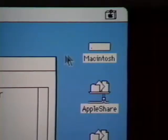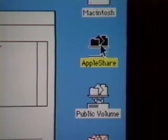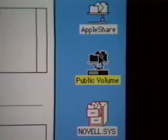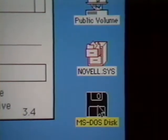So the user sees all of those kinds of files in exactly the same way on their desktop. They choose them the same way, they work with them the same way. And for networking, it provides a very uniform, smooth user experience.